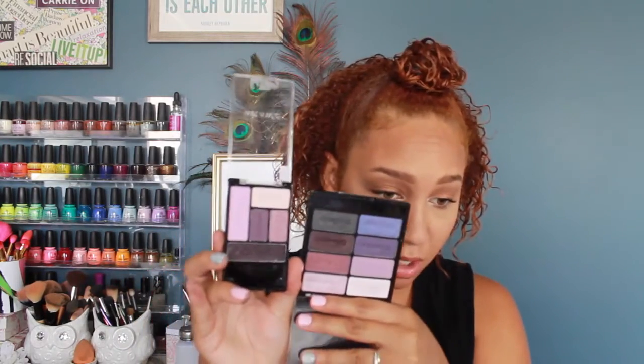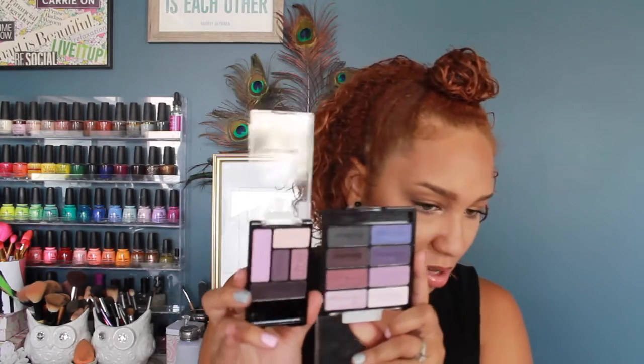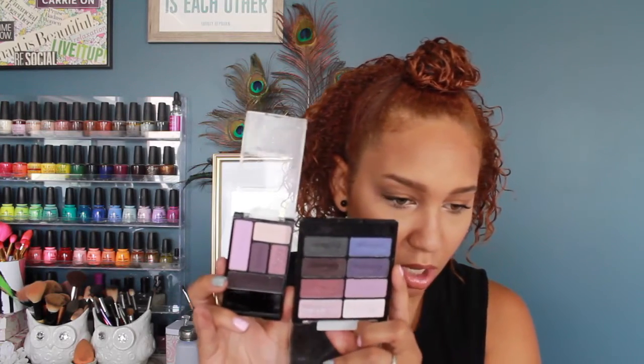Alrighty, so the next one here, I'll go ahead and do a quick comparison. This one is the Gallery Next Door, which has a lot of purples, some shimmery, two matte shades in this one. I would compare this palette closest to their permanent collection, Petal Pusher. These look pretty similar to me, definitely the definer shade in the crease. I don't know, now that I'm looking at it side by side, maybe not so much.